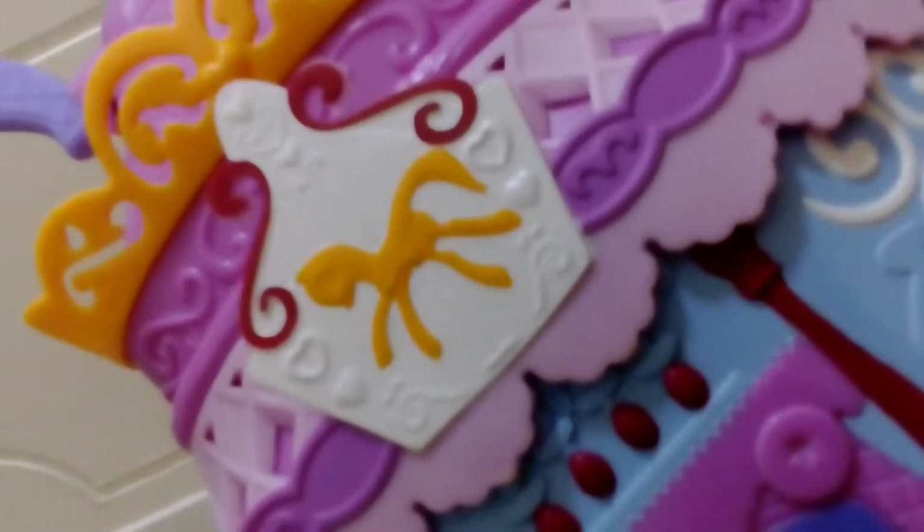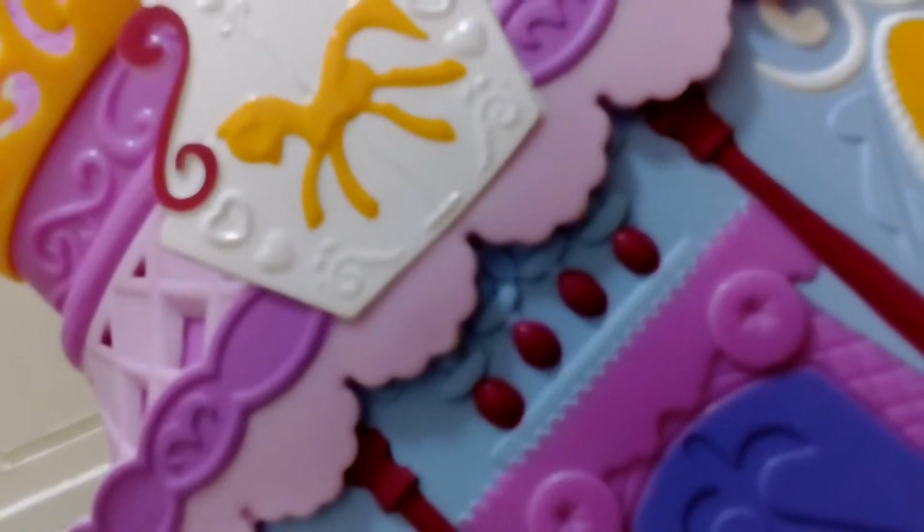Woohoo! I got it. And it is looking ever so fabulous, if I say so myself. This looks exactly like what it looks like in the show, guys. I cannot even explain how much. And it's detailed on the back. I love how they do that, because usually they don't.